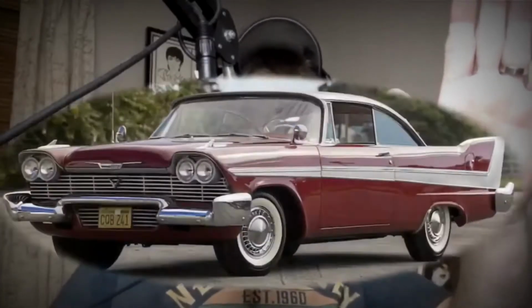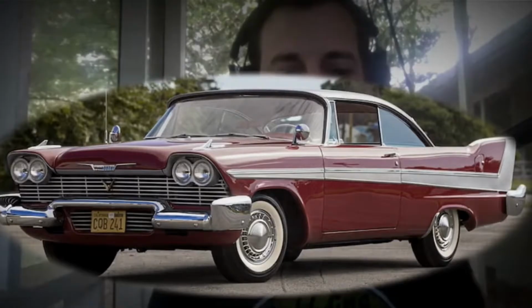1958 Plymouth Fury in red. Used in a TV or movie from 1983. Jeff. I saw Jeff first. What is it? Christine.